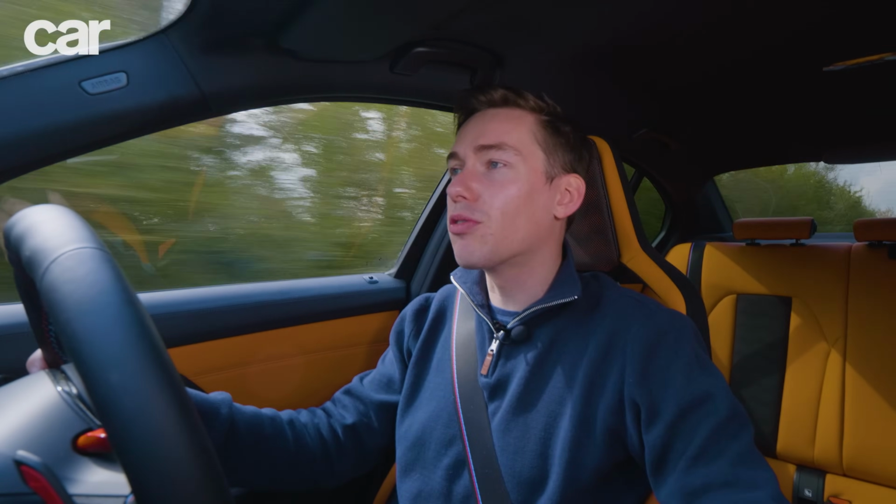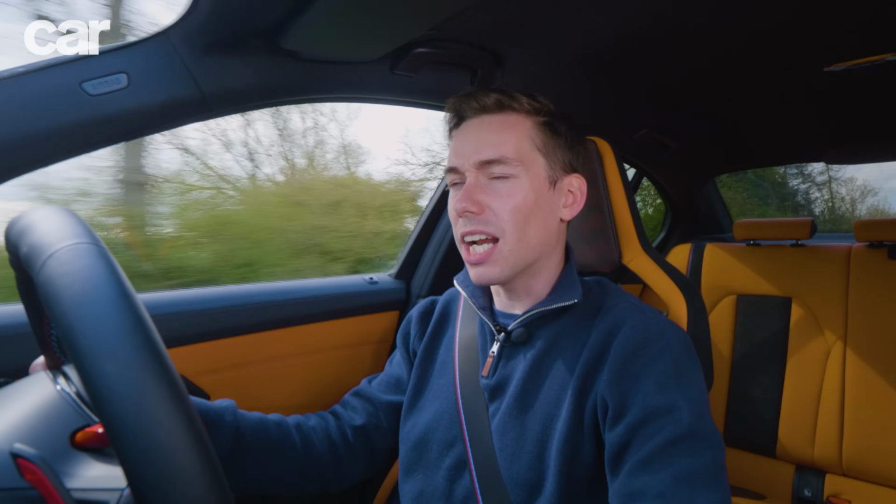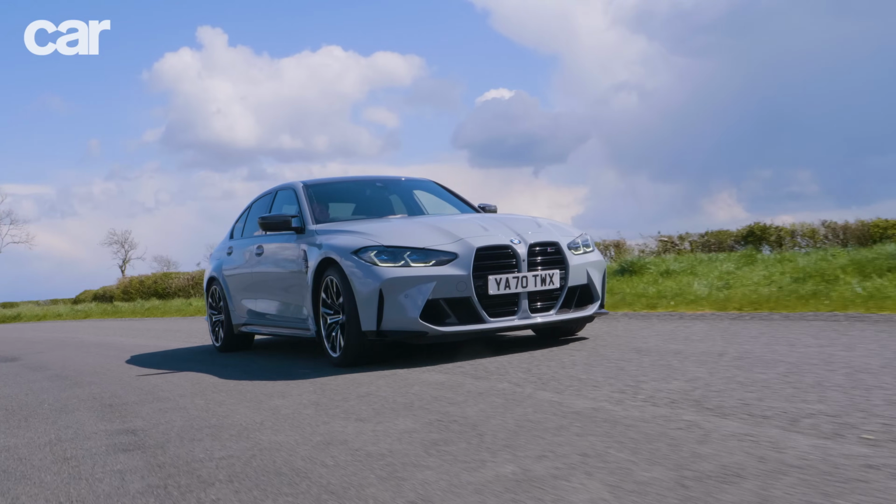And also, you've got to consider that with the M3 you're getting a saloon car body, which is more practical, but you're also getting 911 rivaling performance. And I think that's a pretty good combination.